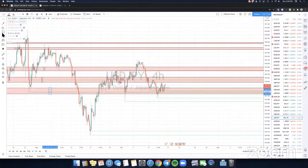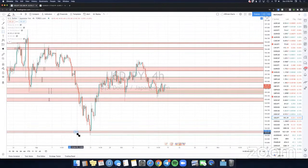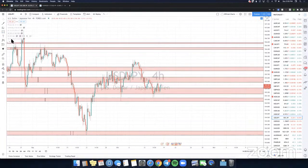Another zone right there. One down here and one last one right down here. All right, perfect. So let me just hide this off the chart. All right, this upper zone right here is going to be at 105.474, and this lower zone right here is going to be 105.315.